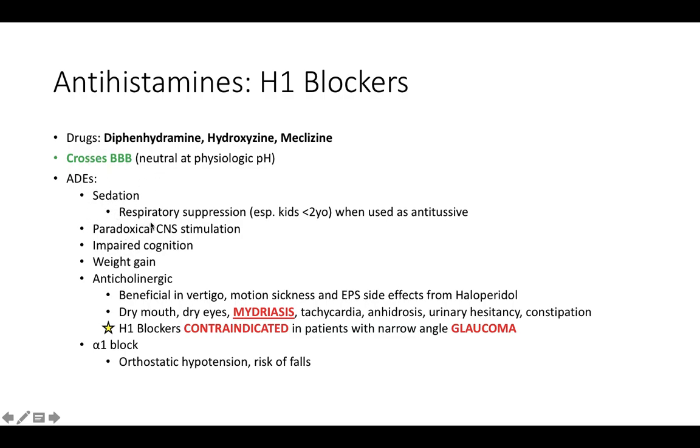So, sedation, paradoxical CNS stimulation. So, rather than acting as a sedative, you can actually see somebody go in the opposite direction when they take this. You may see impaired cognition, weight gain, and then the thing I would pay the most attention to here would be the anticholinergic effects. So, specifically, antimuscarinic effects like dry mouth, dry eyes, and then mydriasis, which she stressed, tachycardia, anhidrosis, urinary hesitancy, and constipation. So, you talked about this last block.